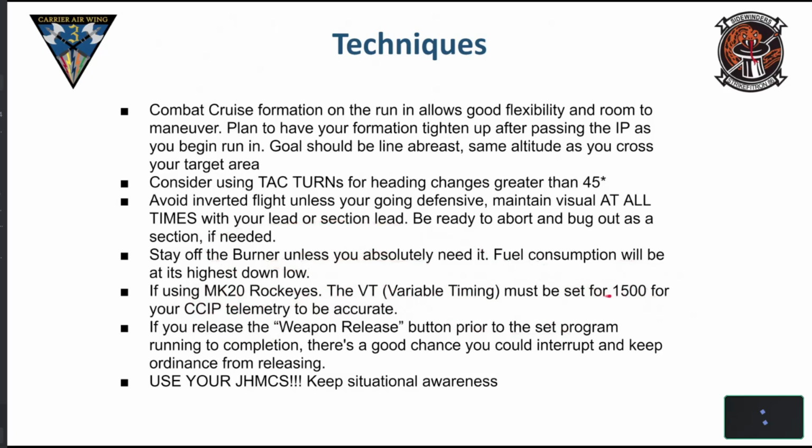What did we do? 300? 500 feet. Wait, was it 500? Yeah, it was 500 for the Mark 20s. So 500-foot intervals are recommended for the Mark 20s. That was with 8, so that should saturate that ramp pretty well. If you've got jets that only have 4 of them, it should still be enough to cover the ramp. It just has to be accurate.